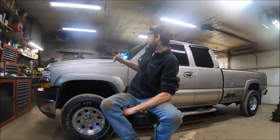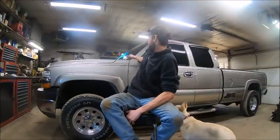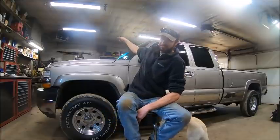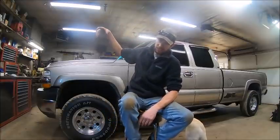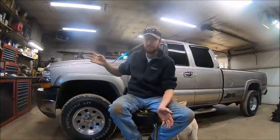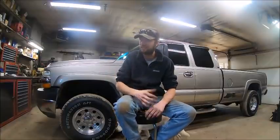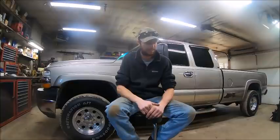The plastic piece that covers your door pillar on the passenger side was broke, and it was hanging loose. The headliner, it was clearly a smoker truck because the headliner had a bunch of stains in it. The interior smelled kind of off. The passenger seat was all tore up just like the driver's seat.